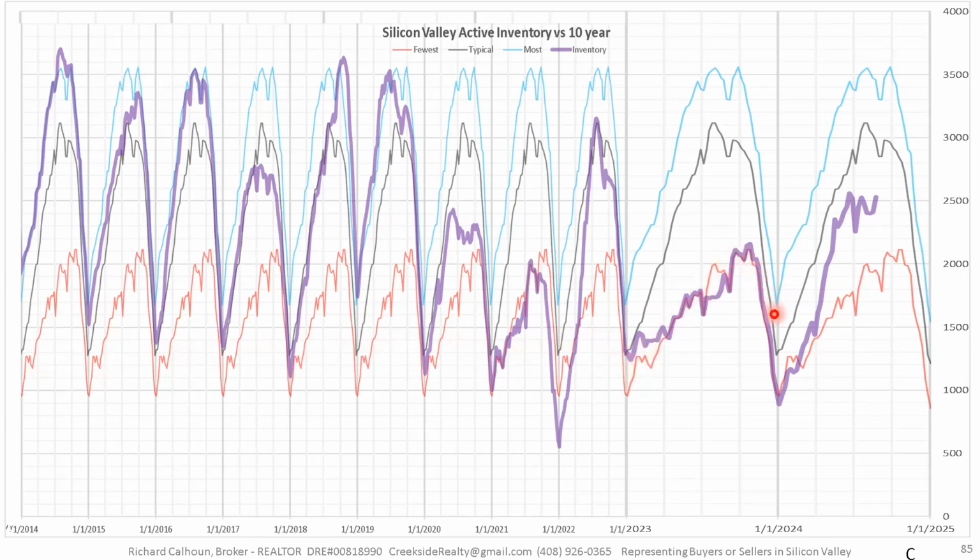Then you have 2023 in a more expanded horizontal axis, so you can see what the normal pattern is, and then you can see the normal pattern in this year, what we're doing. The gray line is absolutely normal, that's where you'd expect the market to be if the market's behaving as it has for the past 10 years. Red is where you'd expect it to be in a hot marketplace, a shortage of inventory, and blue is if it was a cool marketplace with lots of inventory.